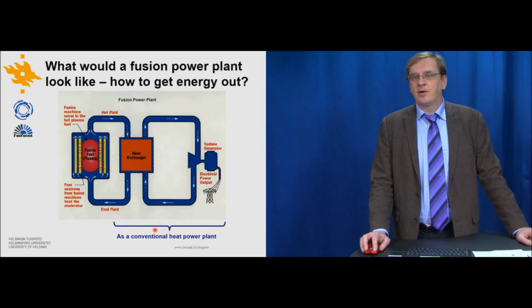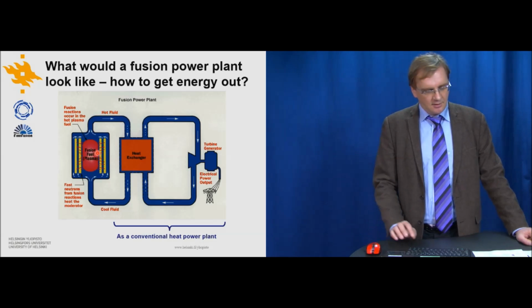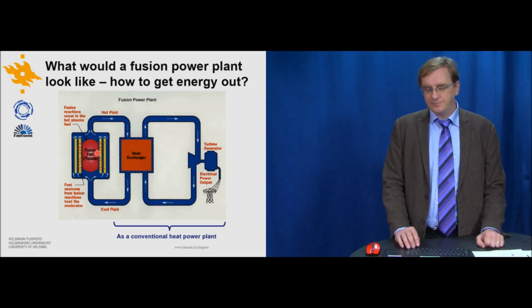That is all regular heat power plants, coal-fired power plants, nuclear fission power plants run with this kind of a heating cycle. So this part here is certainly very much working technology. But the challenge remains how to get this fusion to work efficiently enough, long enough and reliably enough.